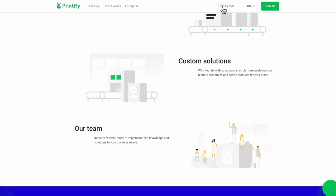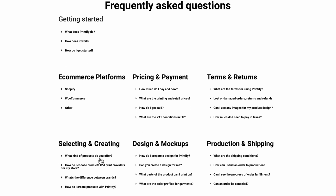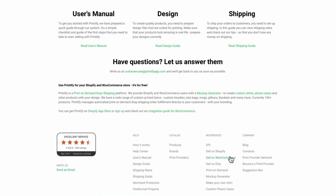Their help center provides lots of information, FAQs. Printify does a great job providing help, lots of documentation, videos on their YouTube channel, some nicely written guides, and again, it's an easy platform to use. It's not like you're going to need a whole lot of help, but they do a good job providing it.